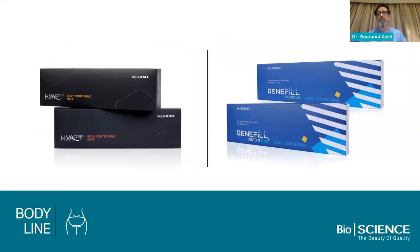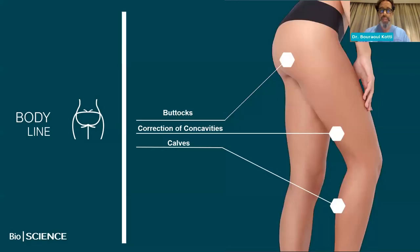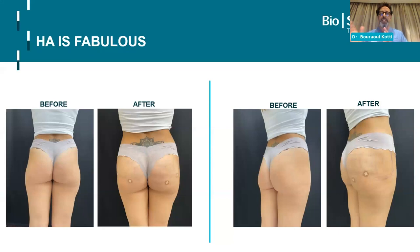So what do we have here with Bioscience? We have these products. I think that the majority of you have already tried or may try. Whether Hyacorp or Genifel, we have two Genifel, Contour and Contour Plus, and two Hyacorp, MLF1 and 2. They are used in different areas, especially for buttocks and calves. And we'll see later with the injection technique where and when we use them.